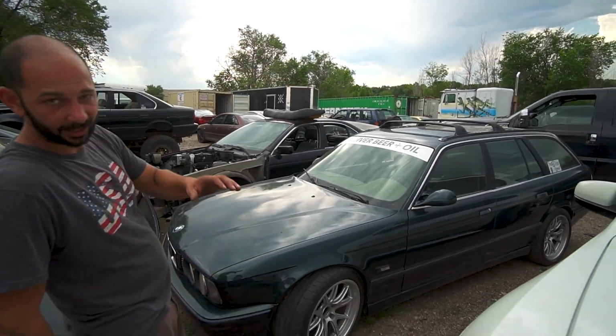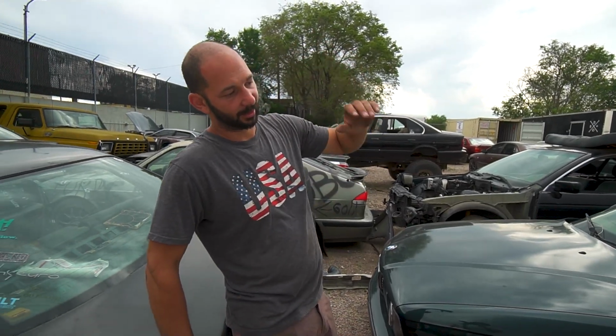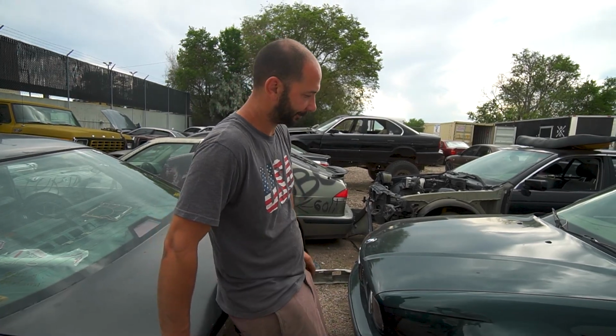AC works-ish. It's got some blend door issues, but you can just cruise this thing and it sounds amazing. It's got a Supersprint muffler. And then the rest is just not straight pipe, but very aggressive cat deleted exhaust. It's just a good car. It's got 160,000 miles on it. It is a very cool car. So I love this thing.